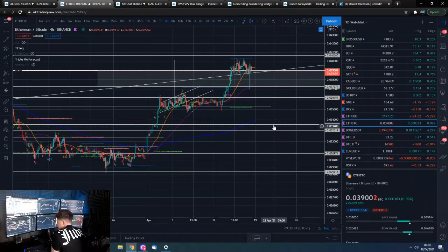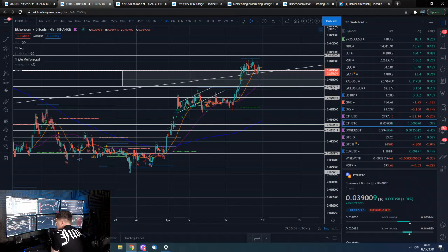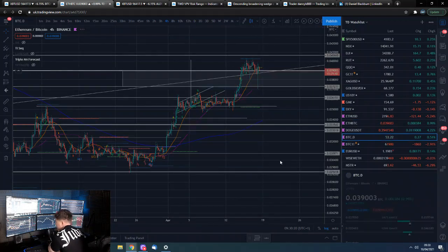Over to Ethereum, Bitcoin though. Nothing really to see here, which is good. It is good to see such a savage move down in Bitcoin and Ethereum not get hit. So this was one of the scenarios I was talking about where this could obviously struggle, but it hasn't. It's held strong. So that is actually very, very encouraging.